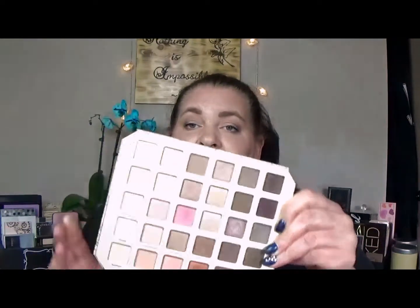Just touching it, it feels dry, it has so much fallout, and it's such a pretty color. But for that to be the only one that has fallout, to me, that's great. That color is so pretty. I'm actually wearing it on my eyes. I like it that much. But I wish it didn't have so much fallout.